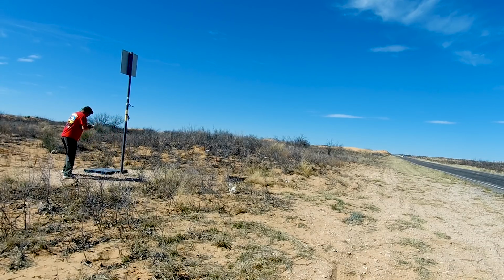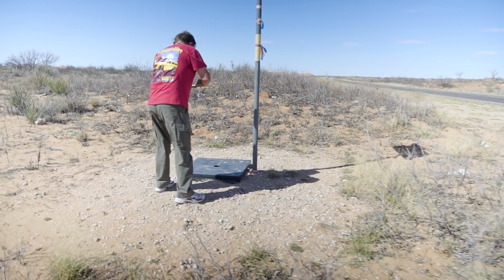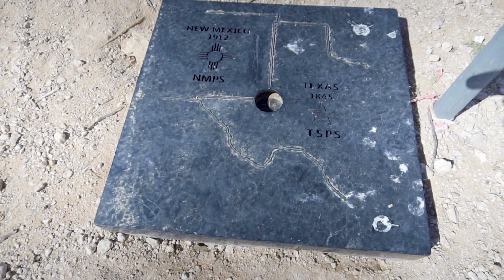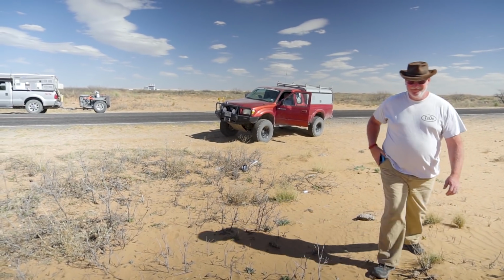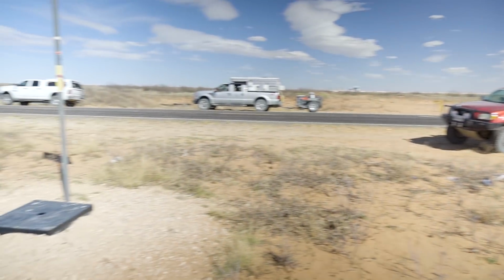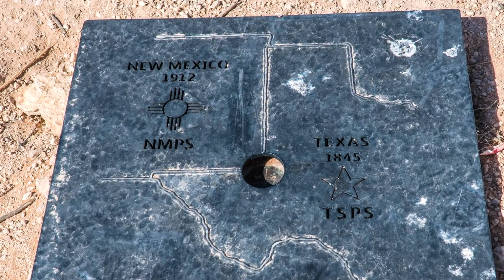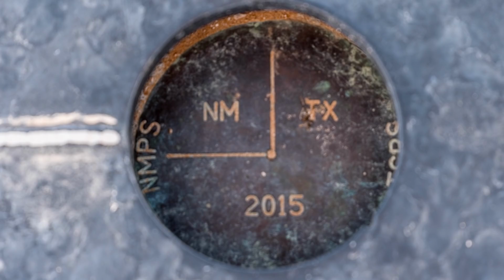Historic boundary stone. The southeast corner of New Mexico turns out to be a surprise. We have no plan to stop, but when we get to the area of the corner, we start looking for markers. What we find is a signpost and a small map of Texas and New Mexico set into the ground, with the corner monument inset in the map.